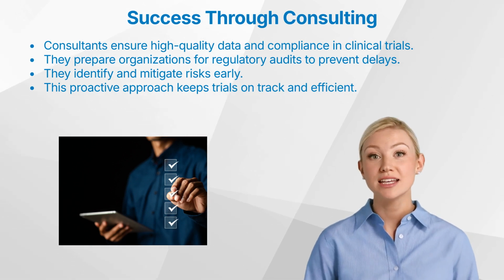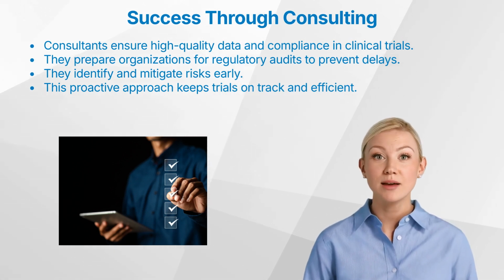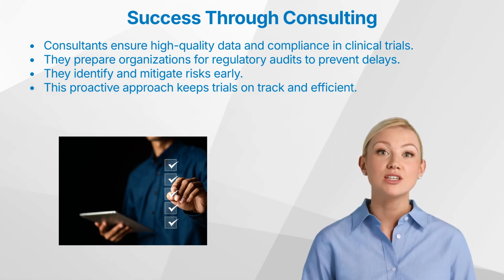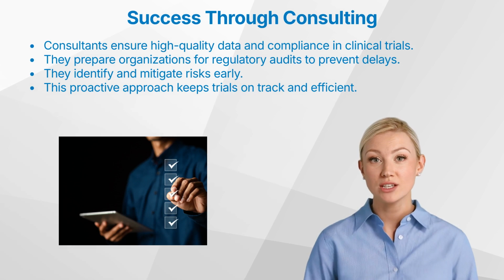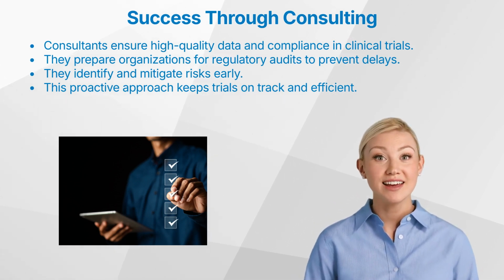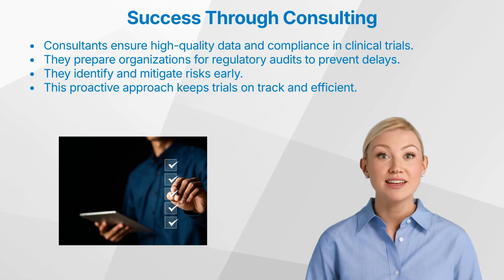They also assist organizations in preparing for regulatory inspections and audits, ensuring that all compliance requirements are met. This proactive approach helps organizations avoid costly delays or complications related to non-compliance. Risk assessment is another area where consulting services prove invaluable.